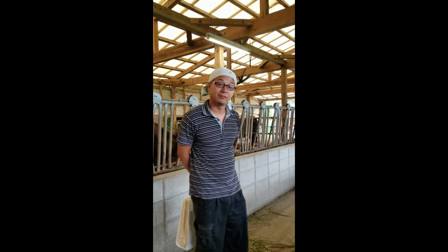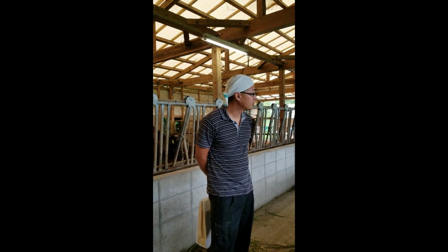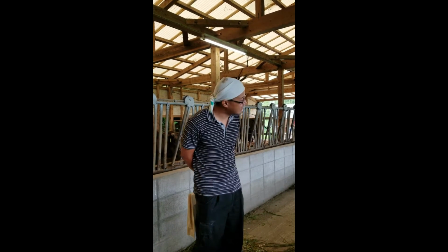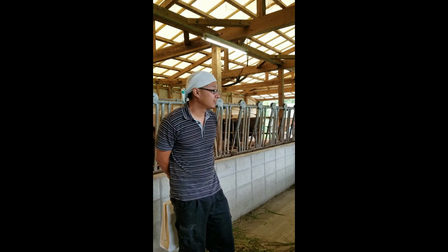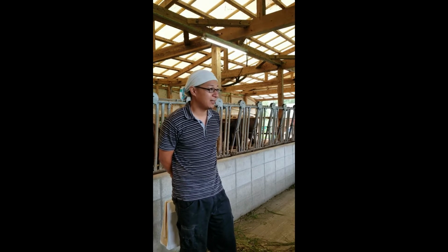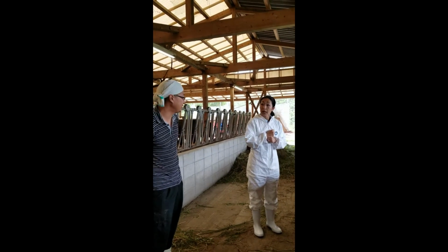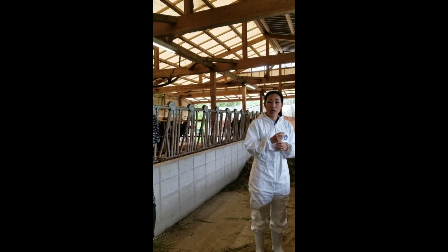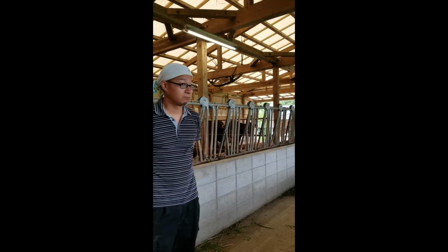Have they done any embryo cows with Holstein? It's getting popular in Japan, I think. The cows are cheaper. Mamas are cheaper, for like the pregnancy.